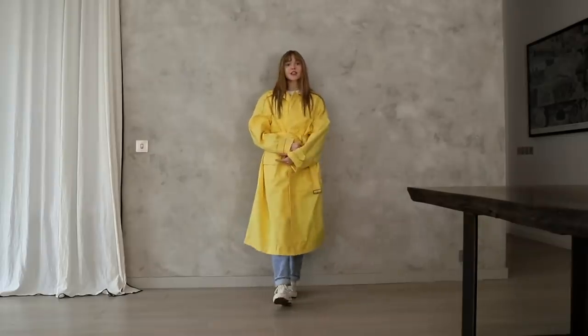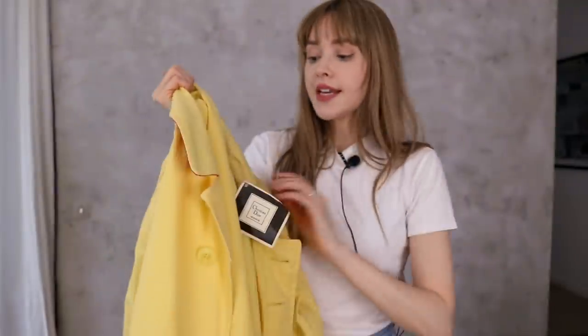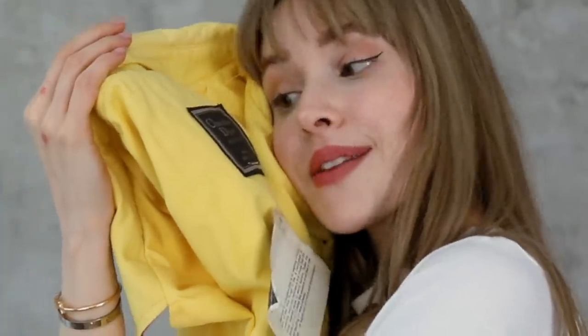I'm ending it off with one of my favorite items of the day, this trench coat I got. It's really interesting because on the inside you can see that it's from Dior Monsieur. Christian Dior Monsieur was the men's line in the 1970s, 80s, and 90s. It was then changed to Dior Homme when LVMH group took it over, and then more recently, I think in 2018, they changed it to Dior Men's. So they just don't make them like you anymore.